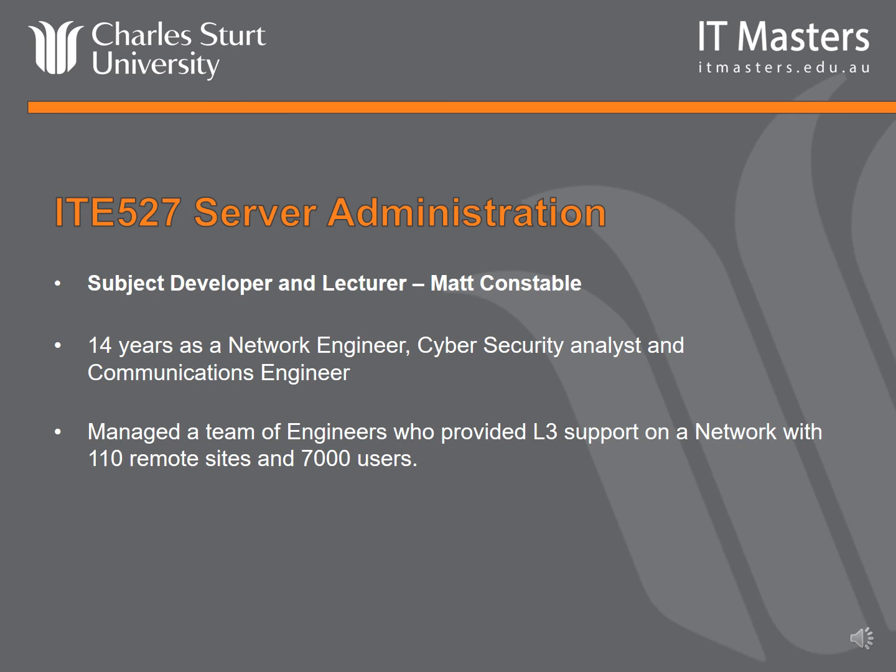Let's have a quick look at who's delivering it and who developed the subject, for that matter, and a number of the subjects in this Masters. A guy called Matt Constable, lives in country Victoria. He's 14 years as a network engineer, mainly with Bendigo Bank, but very high level, and he managed a team of level 3 network engineers. Certainly knows his stuff, and his certifications as well, particularly around internetworking.